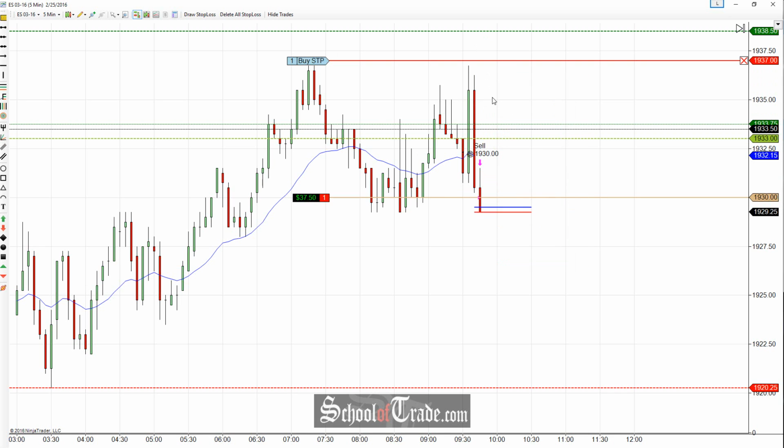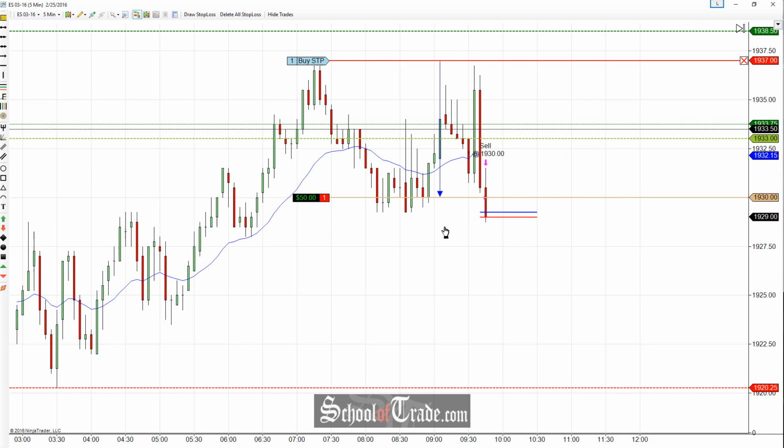So my stop is going to go above the high here, and I'm looking for essentially just a 1-to-1. I'm only in this trade with one contract because the stop is huge. Right, we're in short at 1930. We're using a 7-point stop, so I'm not going to be looking to take 10 contracts on this one. It's going to be a little bit too heavy on the risk side of things. But in terms of the target, I also want to make sure that if I'm risking 7 points, I'm at least going to get 7 points out of the trade. So my objective is down at 23, which is 7 points down.